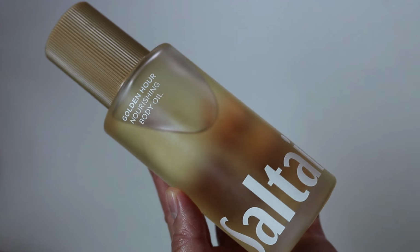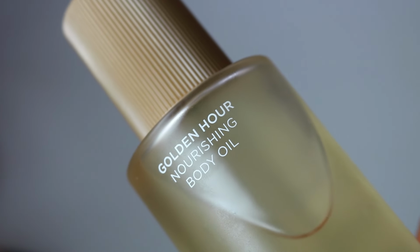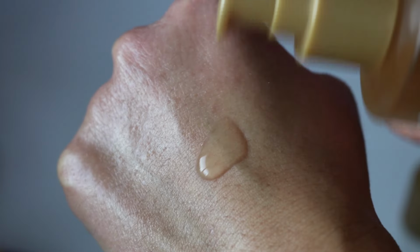The last skincare item I want to talk about is the Saltair Golden Hour Body Oil. This is so nice, smells incredible, and makes my skin look amazing. I will put some on so you can see what that looks like, and I've noticed a difference in the softness of my skin for sure. I've been using this for maybe 3 weeks now, and it's just been so nice.